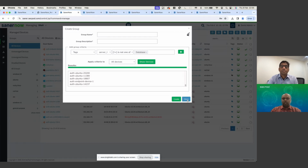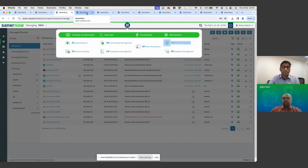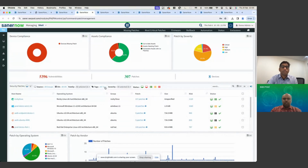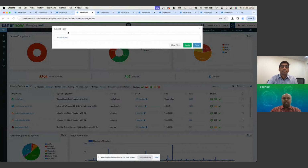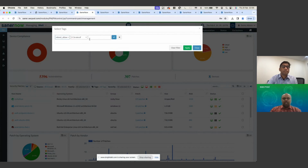So both are possible. In addition to that, if you look at any of our dashboards, we have built the capabilities for you to filter the dashboards with this tag criteria. If you look at it, most of the places we have this tags criteria. So right, you can filter that.